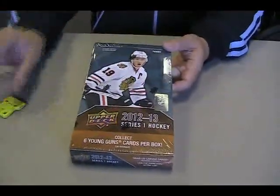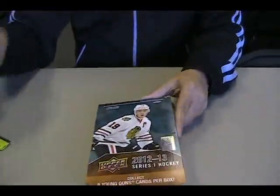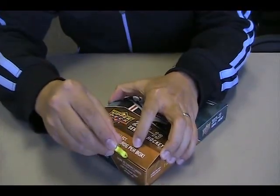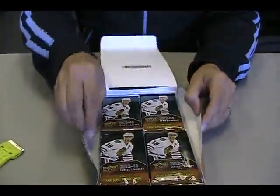And yesterday I opened up a box of Certified, and Chris got his shipment of Upper Deck Series 1 in today, 2012-2013 Series 1. Always a popular product, but I would say if there's a hockey season this year, Series 2 is probably going to be the one to get.